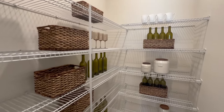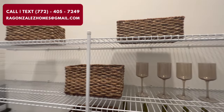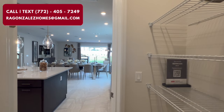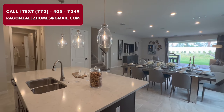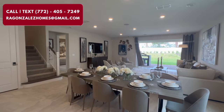So if you are interested in scheduling a tour and want more information about this and other similar homes that they have available to build or that are more move-in ready, call or email me directly at the number on the screen. I don't work directly for the builder. I'm an independent realtor and can help work with you throughout the process with any home or community that you decide to call your own.